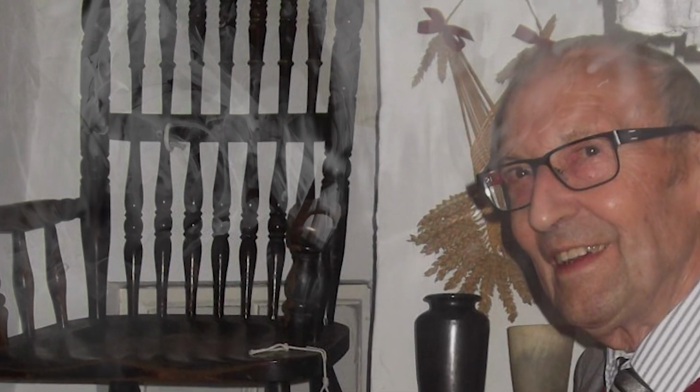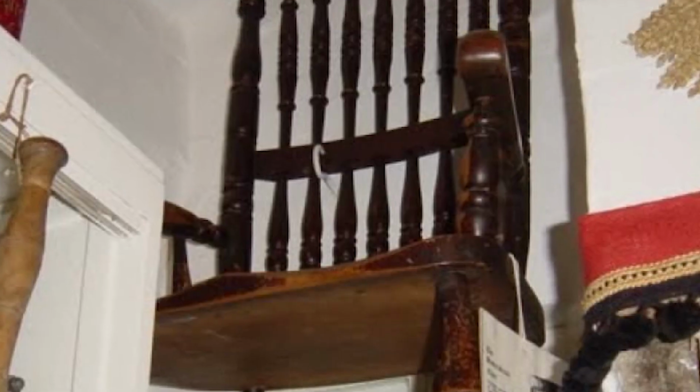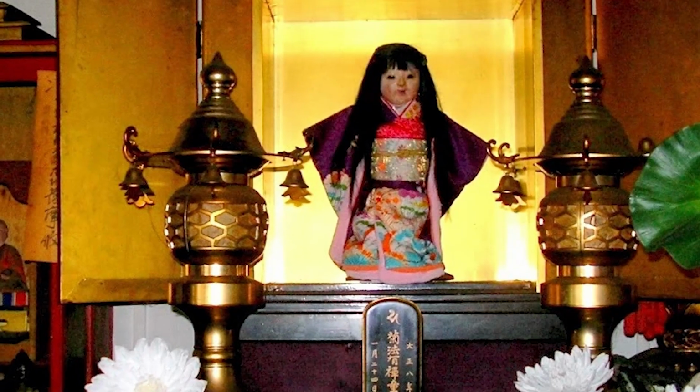Locals claim that during the Second World War, Canadian airmen from the nearby base at Skipton-on-Swale went to the pub, and those who sat in this chair never returned home from their bombing missions over mainland Europe. To avoid anyone sitting on it, they suspended it 5 feet in the air to stop any future tragedy. Regardless, this chair looks super uncomfortable, so I wouldn't even know if I want to sit on it, cursed or not. At a number 3 spot, we have the Okiku doll.